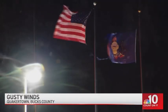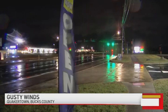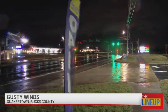It was still windy out there this morning, too. This is from Quakertown, Bucks County. Look at the flags there, holding on for dear life. Want to be careful out there.